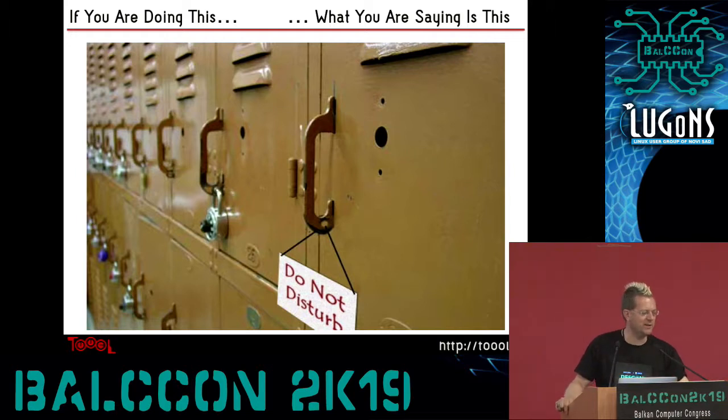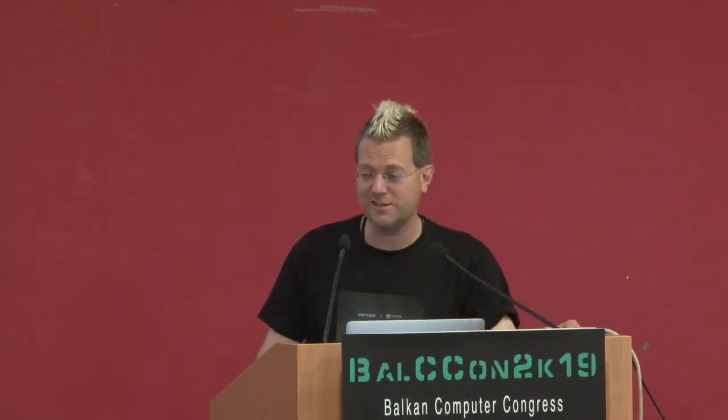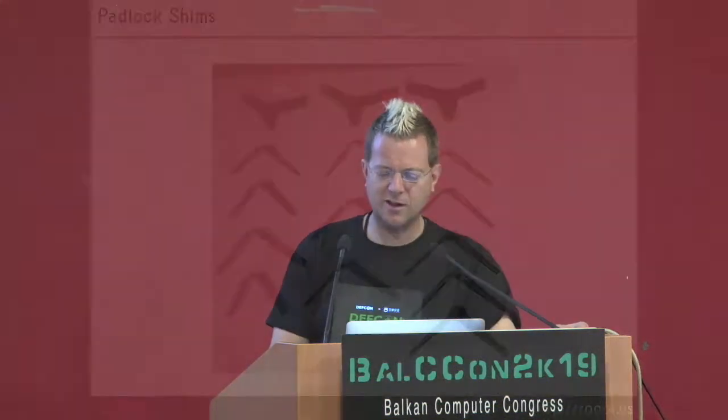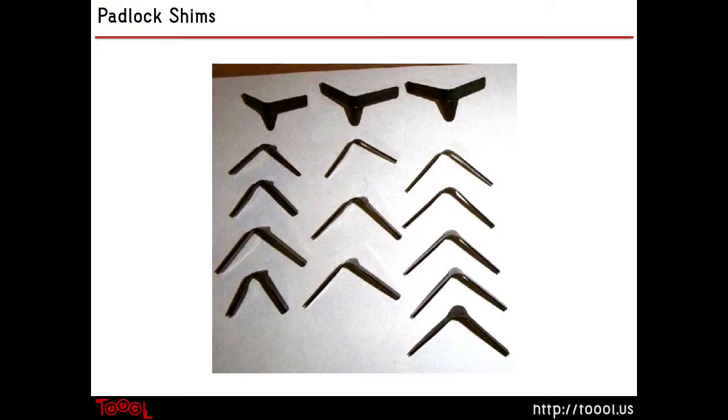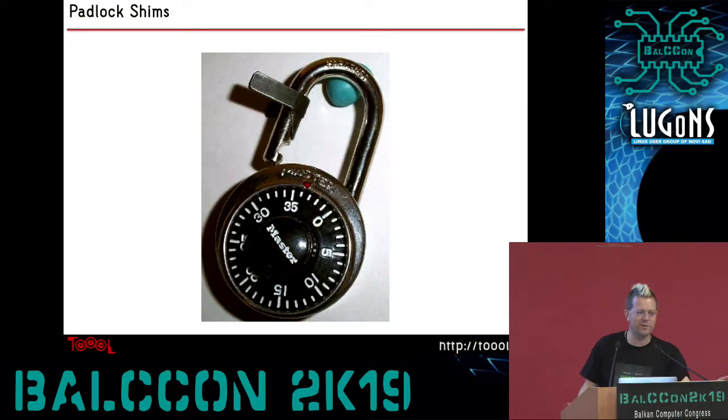It was fun last year when I gave the short version of this at the start of the conference. Someone came along with one of these locks that they'd forgotten the combination for, so we got to practice all of these techniques for opening it. The easiest way to open it is with a padlock shim. This is a very slim piece of metal that you slide down the hasp, the shackle of the lock, and it just pushes the latch out of the way. It's just kind of like using a credit card to open a door.